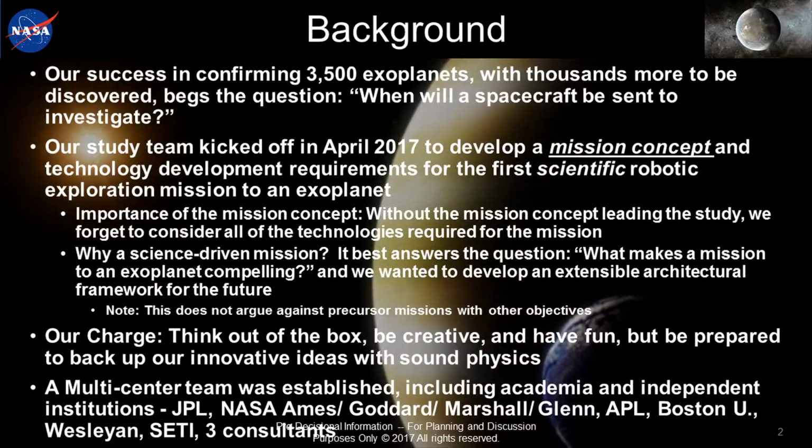Next slide, please. We've been really successful. We found 3,500 exoplanets now, with thousands more to be discovered. And that begs the question, and people have been asking it at open houses, when are we going to send a spacecraft there? Well, gee. So we said, OK, let's take a look at it.